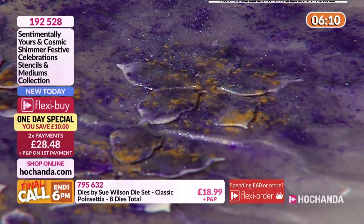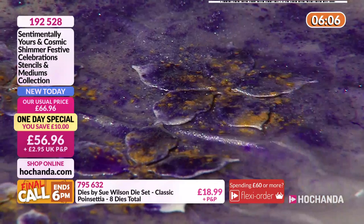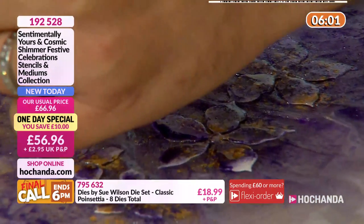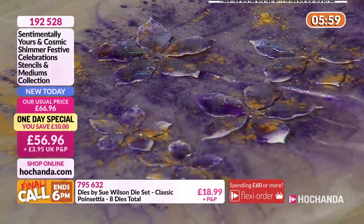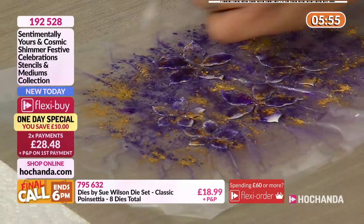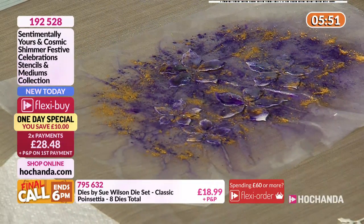I'll go back in. I adore that, look at that, the purple and the gold blending in together. And again, this is really where I said about control. I'm going to keep it. I know you are. That's why I've gone in with the gold for you. That's amazing. So look at that background. It's really personal preference.